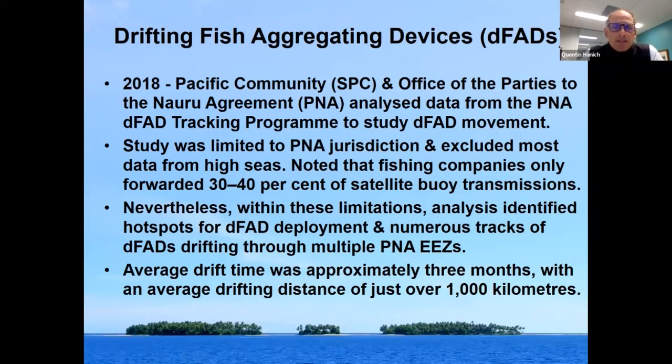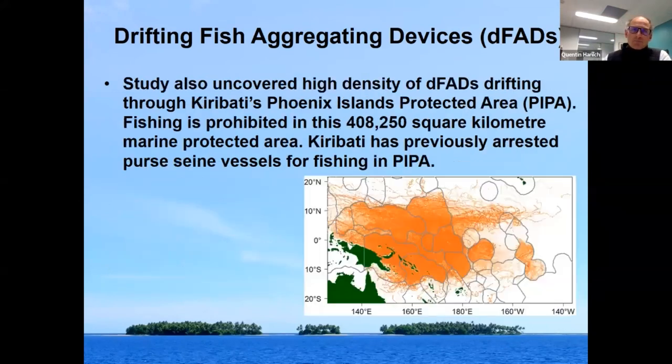But nevertheless, within those limitations, the analysis identified hotspots for DFAD deployment and numerous tracks of DFADs drifting through multiple PNA EEZs. The average drift time was approximately 3 months, with an average drifting distance of just over 1,000 kilometers. The study also uncovered high densities of DFADs drifting through Kiribati's Phoenix Islands Protected Area, otherwise known as PIPA. Now, fishing is prohibited in this 400,000 square kilometer marine protected area, and Kiribati has previously arrested purse seine vessels for fishing in PIPA. But as you can see on that map, a large amount of drifting FADs are active inside that closed marine protected area.